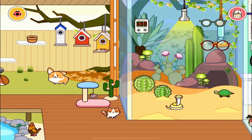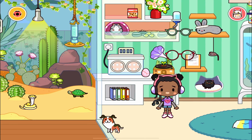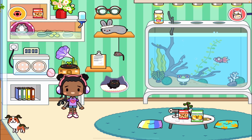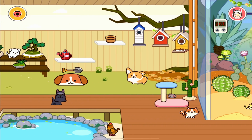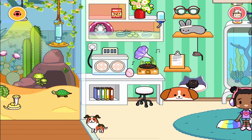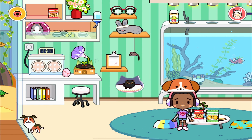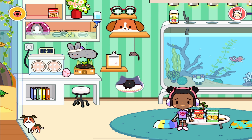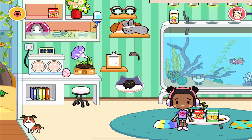Where do we put these? How about in the bedroom? Yeah, let's put these up here. Yeah. And, oh, there's this room. What is this? Oh, it's a head warmer. Let's put it up there. No. Let's put it right here. With this little bunny bun.